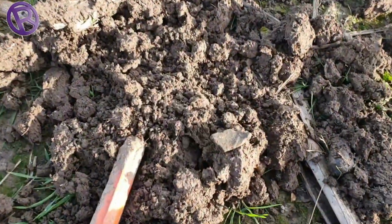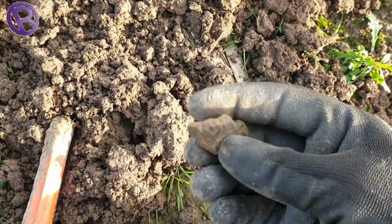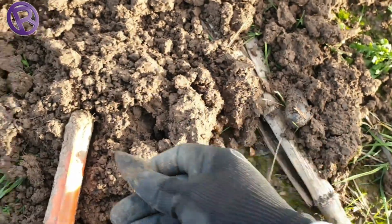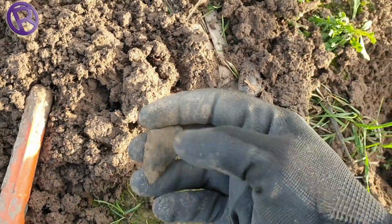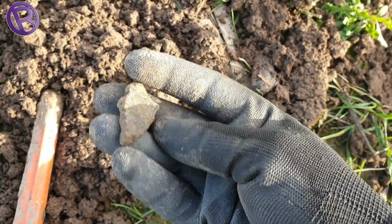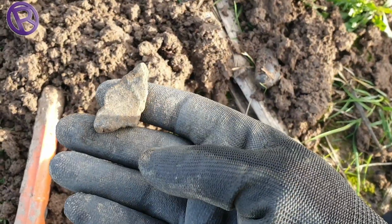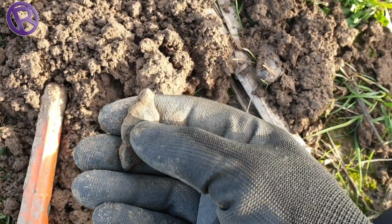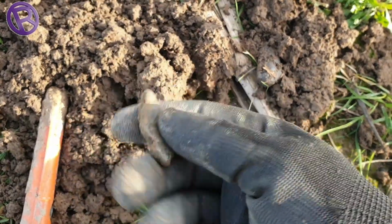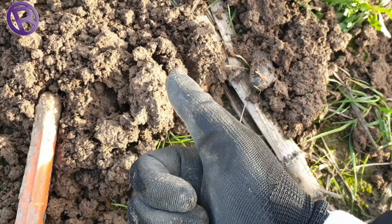Not having much luck at the moment. It's quite rock solid, that. It was definitely that. Yeah, it's definitely that. No idea what that is. It's definitely not lead. It's got a few little patterns in it there, but who knows? Oh well. Right, carrying on.